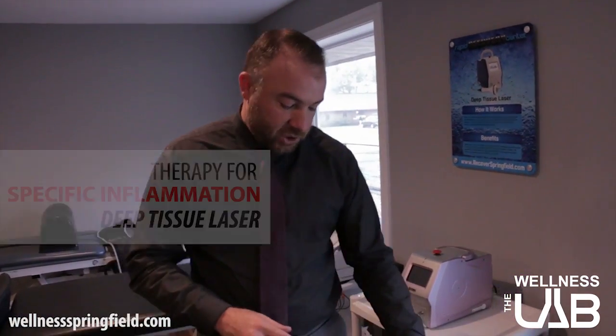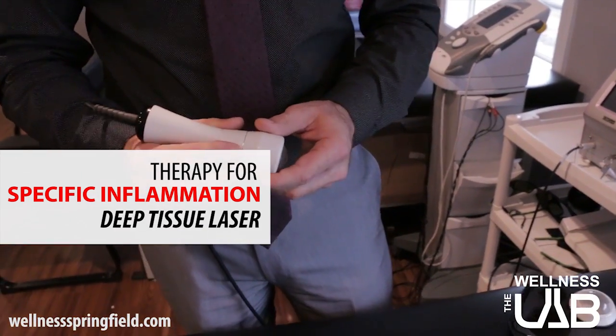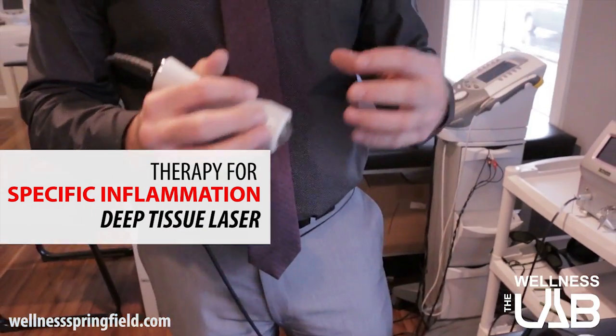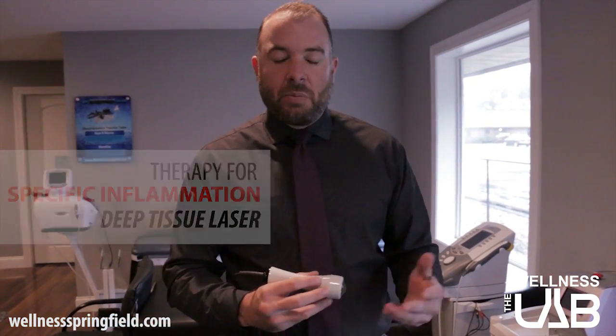So we're going to talk about 3 different things in the office that we do to combat inflammation. The first one is going to be our deep tissue laser. Our deep tissue laser focuses on small individual areas of the body. If someone has a sprained ankle, carpal tunnel, or low back pain, we're able to use the laser to help stimulate the healing process in the body and help speed it up.